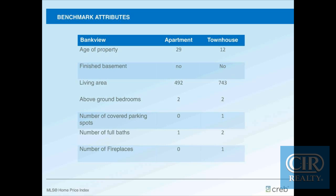Similarly, with a townhouse, we have the age of property, which is 12 years, because the townhouses are a little bit newer in Bankview. And living area, again, that calculation that excludes bathrooms and hallways, and average bedrooms above ground. Now we do have covered parking, maybe it's a garage, number of full baths, and fireplaces. So you can see that these attributes are all similar across the board for all the apartments in Bankview that are the benchmark attributes, and all the townhouses.